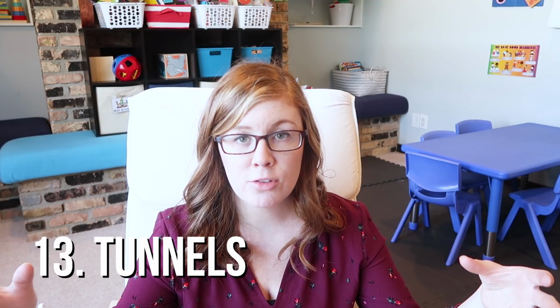If you have any tunnels, I have 3 little tunnels that expand. You can do all kinds of fun things with these. You can lay them out, have kids go through them. You can make a tunnel maze where they go through different things. You could have them sit on each end and roll a ball back and forth. You could have them go through backwards or forwards, or go through like different animals, or all kinds of things, and it's just a really fun activity using tunnels.